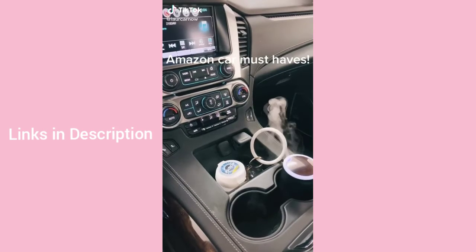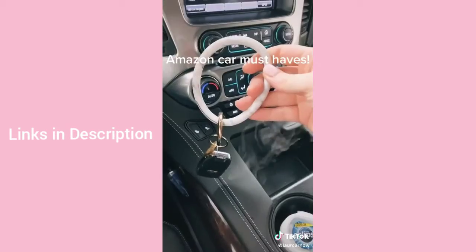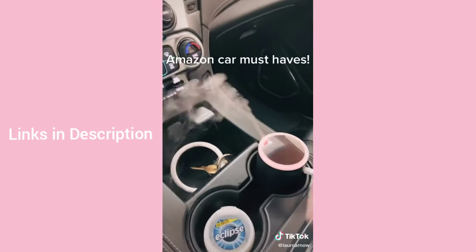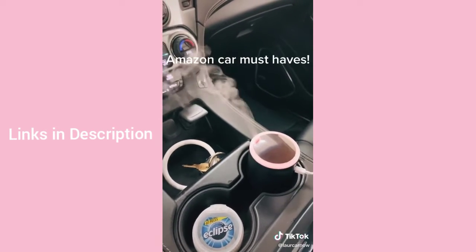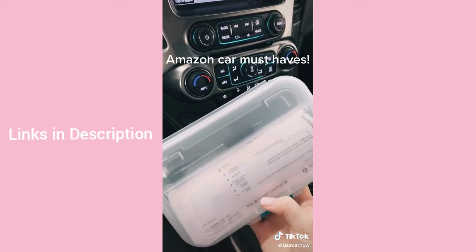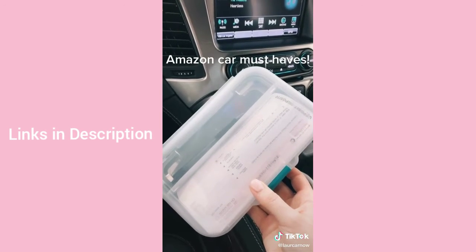My favorite Amazon car must-haves: this gum that fits perfectly in your cup holder, this silicone key ring bangle, my personal favorite, this essential oil diffuser that changes colors and plugs into your USB. It makes your car smell so good. This organizer is where I keep bank deposits and pens. I also have one of these in my glove box where I keep an emergency $20.